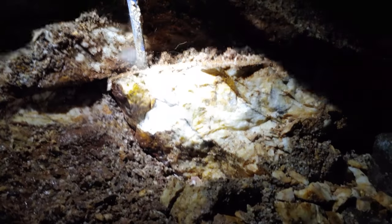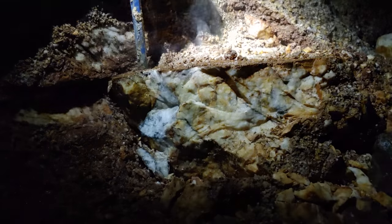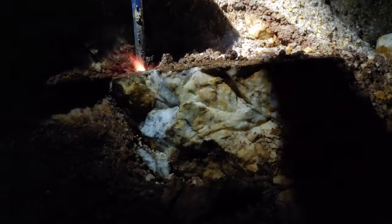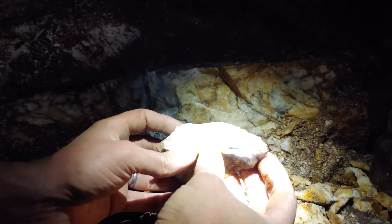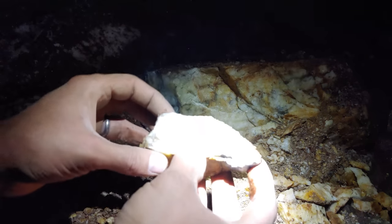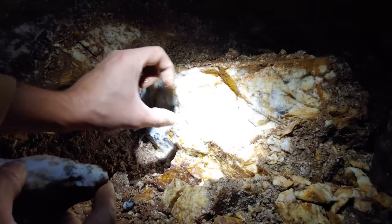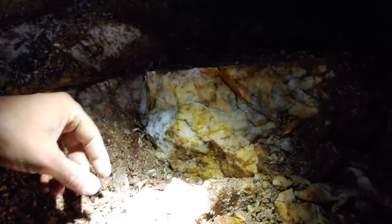So that's going in the bag. What else we got here? More sulfides, there's some gold down in here. It's like there's a little band of it kind of right in this zone here. What else we got here? Yeah, put that in the bag.